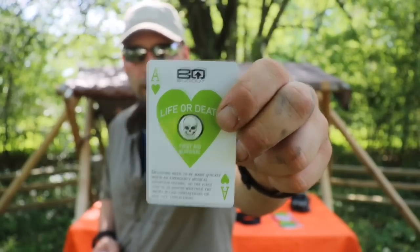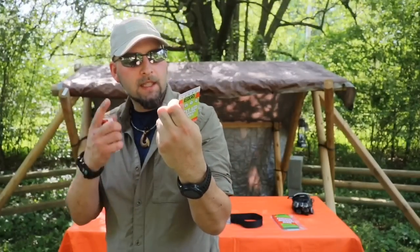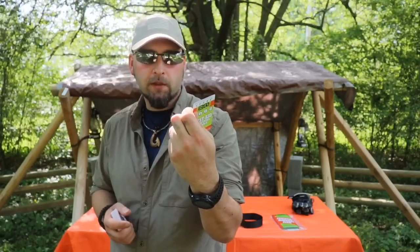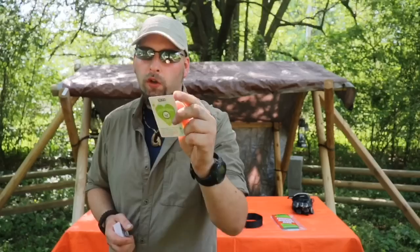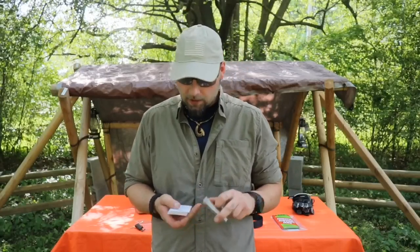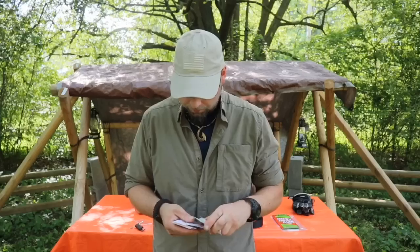Looking here, we have the Ace of Hearts. Pretty cool looking card. It says decisions need to be made quickly when an emergency medical situation occurs. So the first step is to assess whether the injury is life-threatening or non-life-threatening. That again is why we carry tourniquets. That's why we practice and train with medical gear. We know how to improvise it in case we're in a pinch. Guys, I'm already liking this deck of cards.